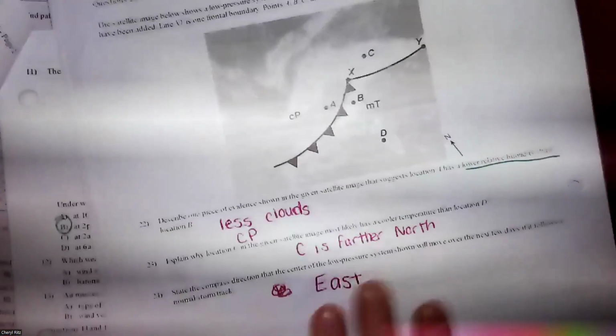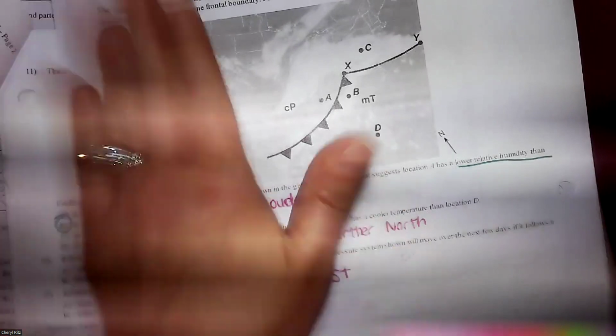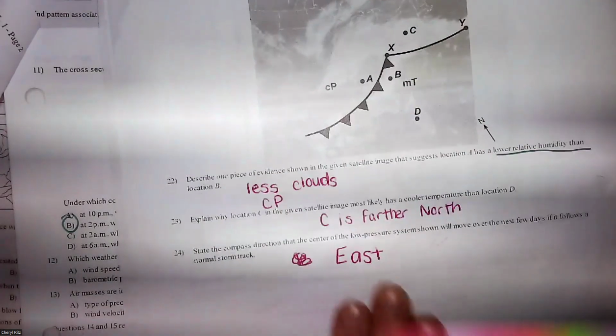It was a mess. And then which way does the weather move? We talked about how in the United States, the weather moves from the west to the east. So this whole pressure system will move towards the east or northeast.